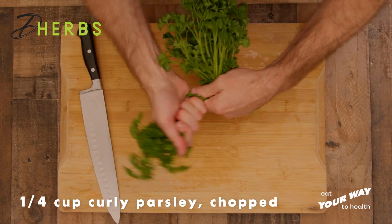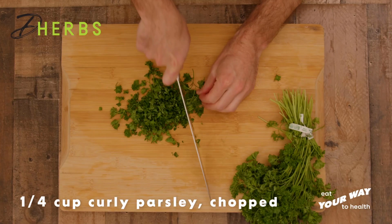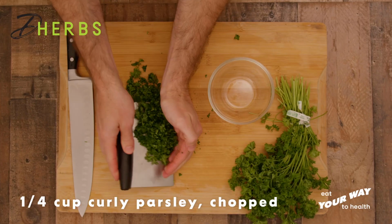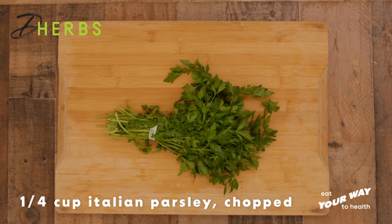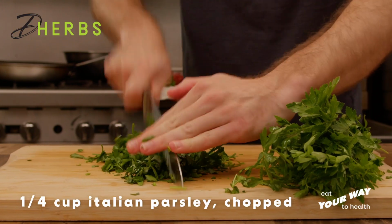Parsley is a nutritious herb that is high in antioxidants and has anti-inflammatory properties. Parsley can help improve digestive health and boost the immune system. Additionally, parsley can help improve bone health and lower the risk of certain cancers.